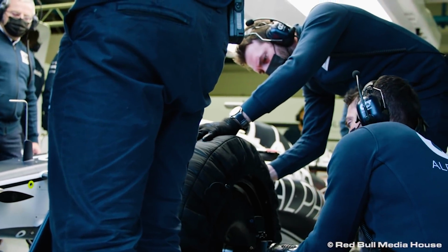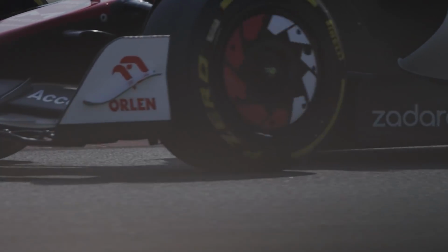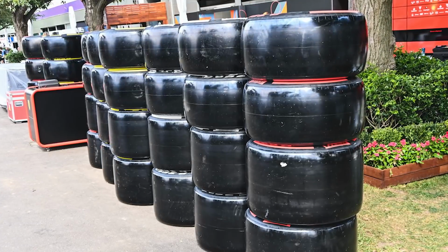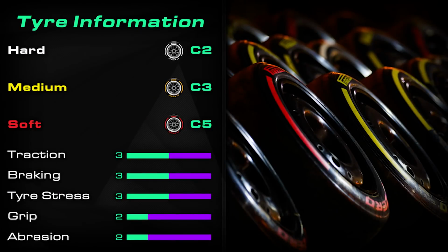Okay, then on to not only the most important part of this preview, but also the most important part of the whole weekend. Honest, it's time to talk tyres. Sarcasm aside though, this weekend's selection is actually intriguing because for the first time in a long time, Pirelli has chosen to skip a compound. So that means the tyres available are the hard C2, the medium C3 and the soft C5. And that could add a really interesting element to the strategy on Sunday.